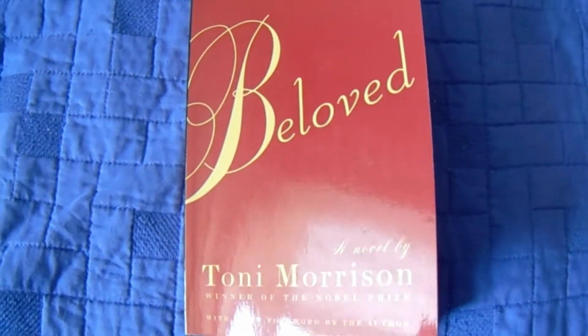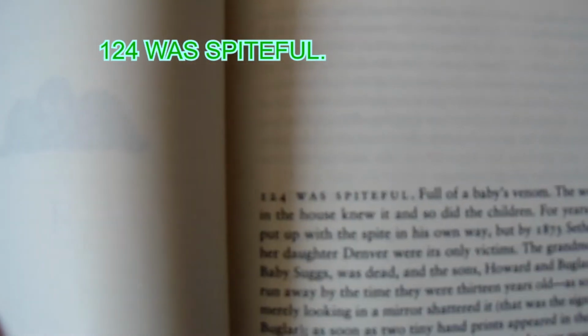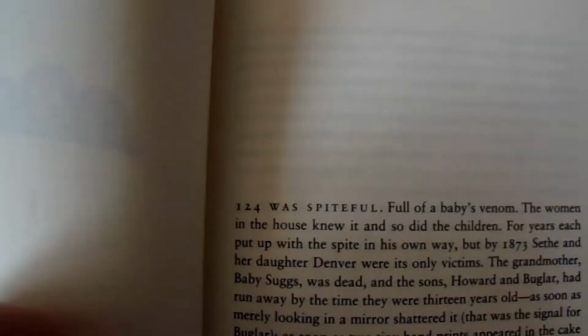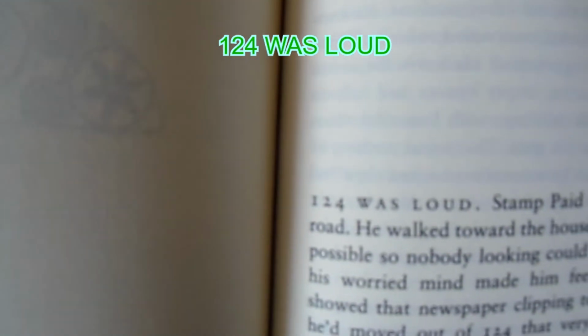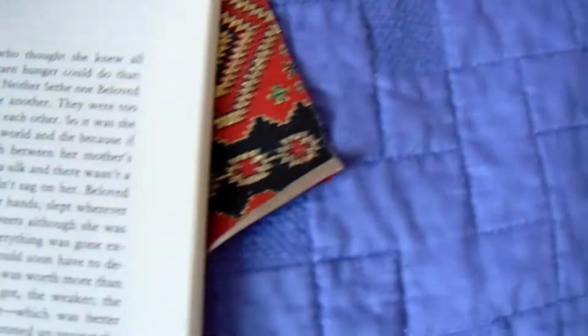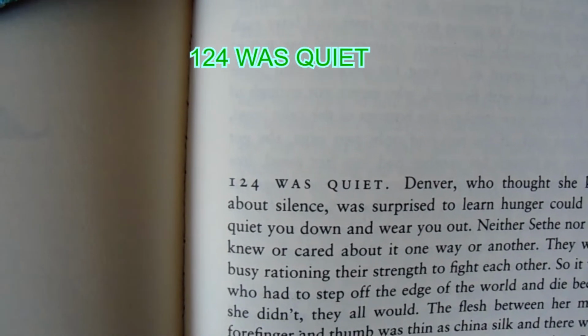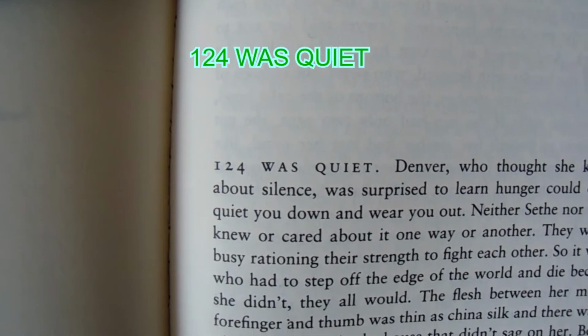In Beloved by Toni Morrison, the first part begins: 124 was spiteful. The second part: 124 was loud. And in the third part we have: 124 was quiet.